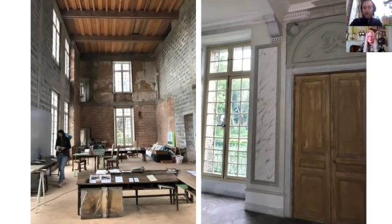And for example, here on the picture, you see this big room. This is the main room of the castle, I mean, the big space that was reconstructed after the tower collapsed. So this is the big room. And we started to do a first event on the history of the chateau. We wanted to bring all the research that we had done and show it to the people.